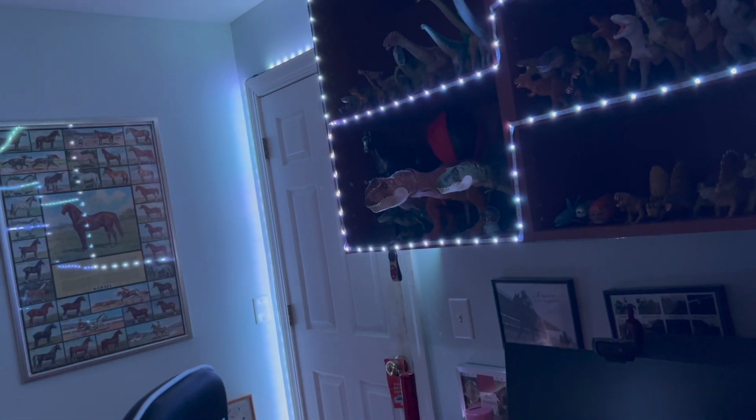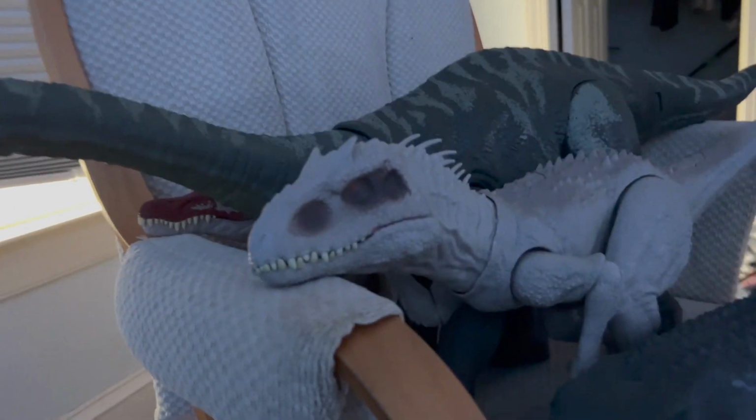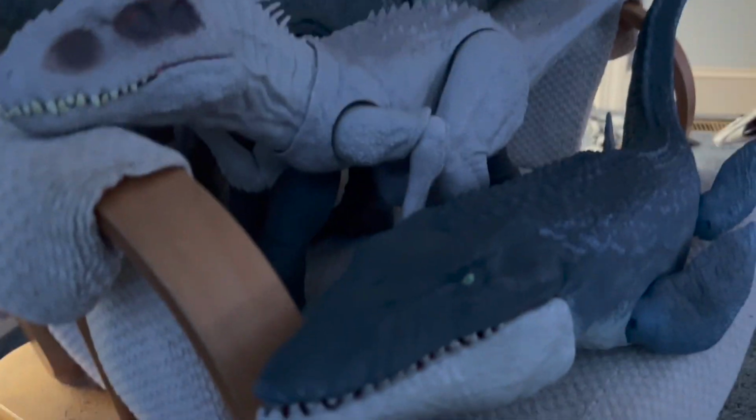And while this isn't really a shelf, there's a few other Mattel figures, and this is what I like to call the rocking chair gang. These are all the Mattel figures that were too big to even fit on the other shelf because they were taken up by those guys. So, with no other real place to put them, I decided to put them on my rocking chair. I haven't really rocked on this thing in a long time, but, you know, they're occupied by these guys.